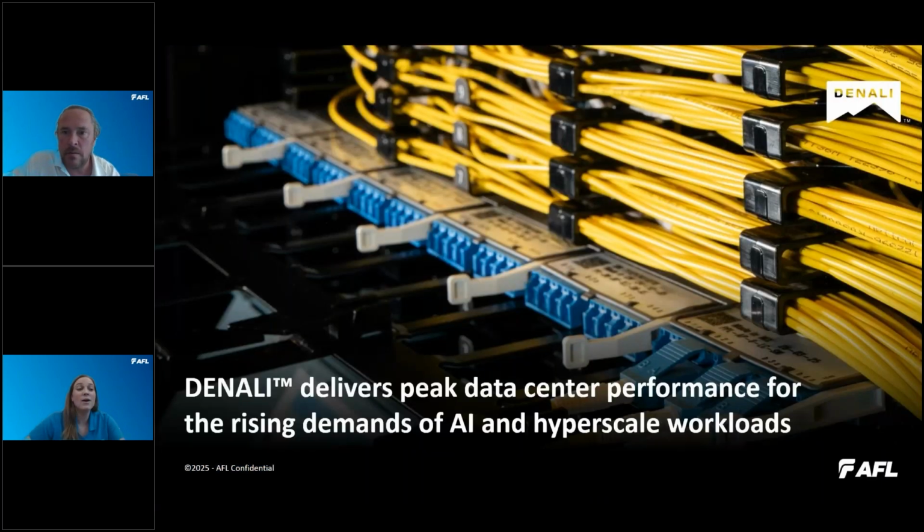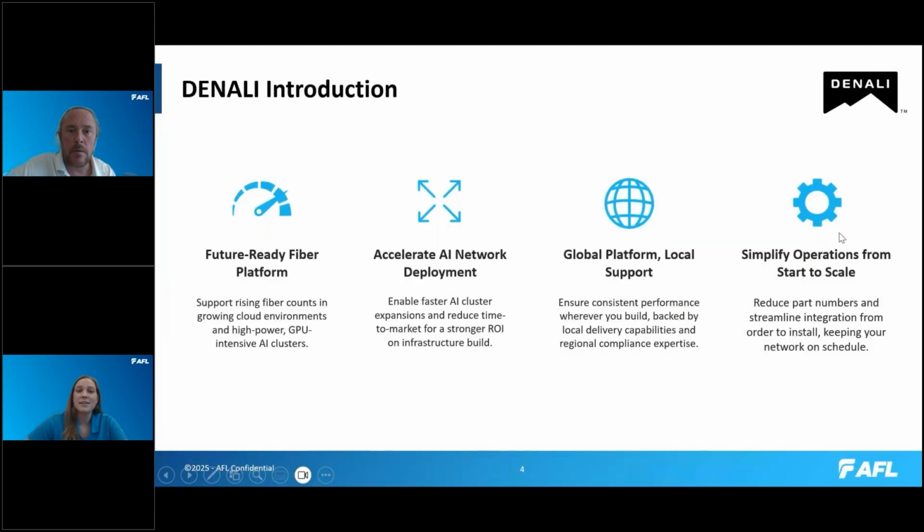So what is DENALI? DENALI is our new high-density optical fiber platform. DENALI delivers leading-edge data center performance today while positioning the evolving fiber networks of tomorrow to scale rapidly with increasing complexity of AI and hyperscale cloud environments. The frequent innovation with AI builds is really transforming how data centers approach fiber deployment, and major infrastructure overhauls can be very costly. DENALI was developed to handle faster scaling, reducing time to market, and ensuring the reliability needed in today's environment.